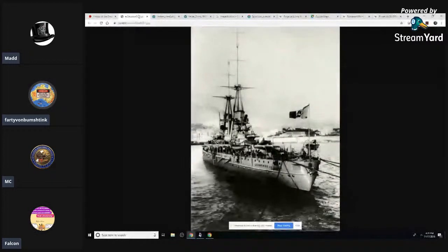detonation. Real quick, Farty, didn't they still have the wooden decks? I'm not sure about the Leonardo da Vinci. The Hood did have steel decks.